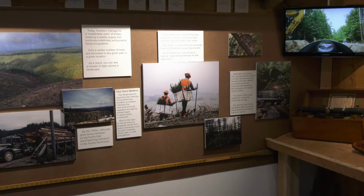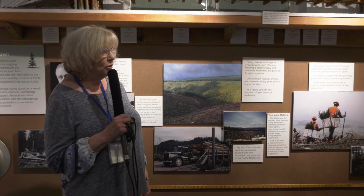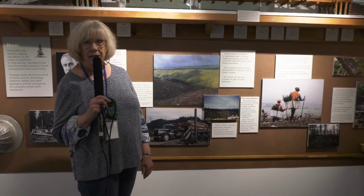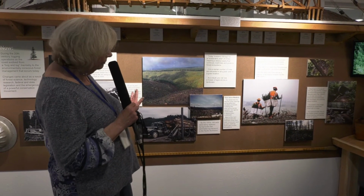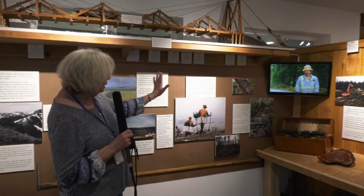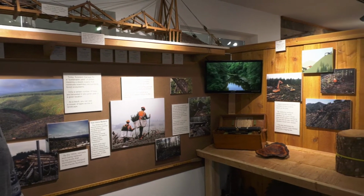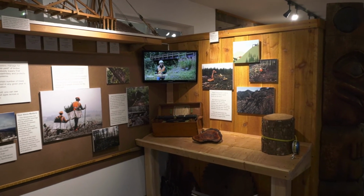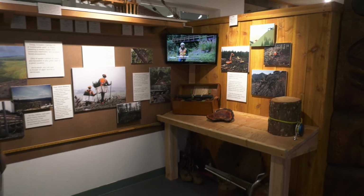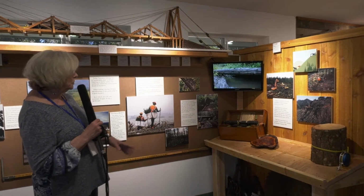Washington State, many people don't know this, but Washington State has the most restrictive forest practices from any state in the United States. So we do it pretty well here in Washington State. So you move through time, and it just showcases how in the 1990s, the Endangered Species Act really became apparent out here when the spotted owl was listed, and then many salmon species were listed as threatened or endangered under the Endangered Species Act. So that forced better and better forestry practices.